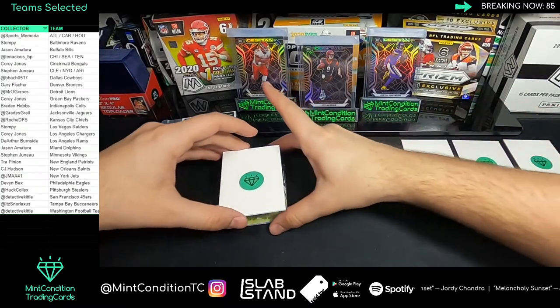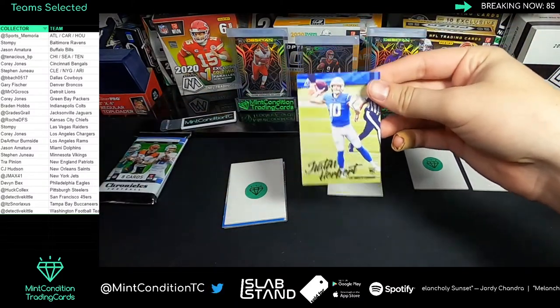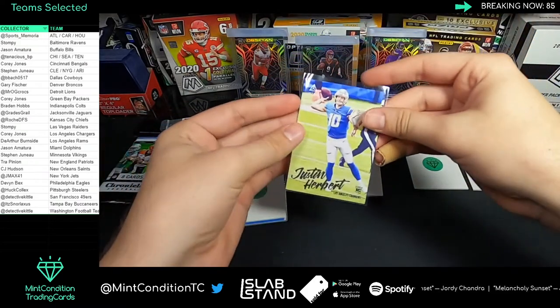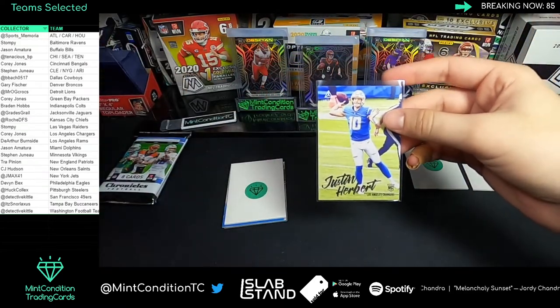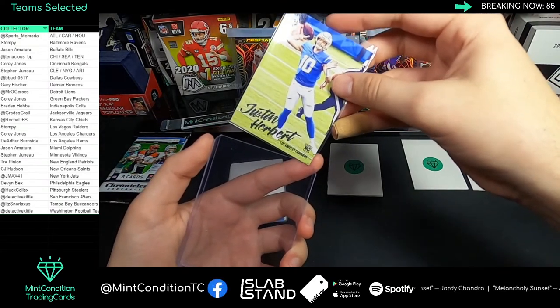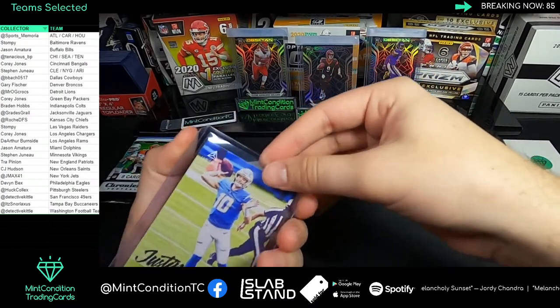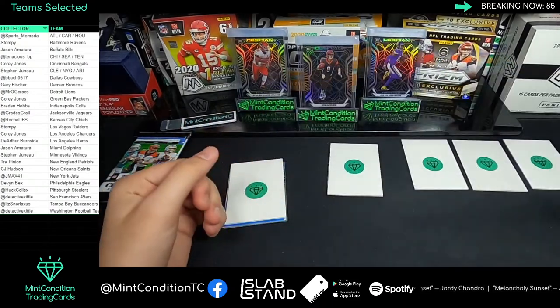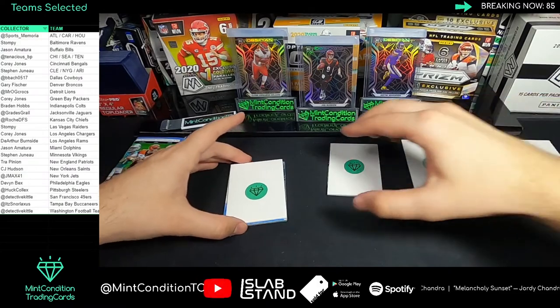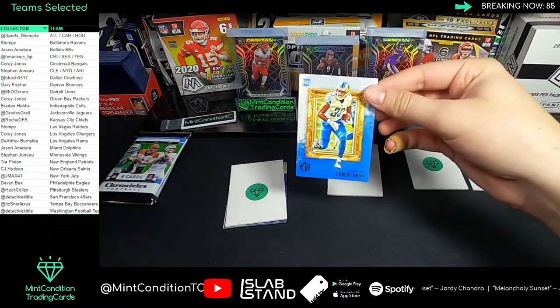Nice Joey B. Then back to back for Corey. Check him out. The Justin Herbert Luminance. Justin Herbert, the Luminance update. Man, I'm ready for 2021 Luminance already. It comes out in, I don't want to say a couple weeks, but a couple weeks, I think. Justin Herbert, the Luminance update. Here's DeAndre Swift going to the Lions.